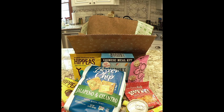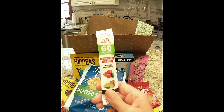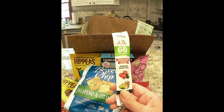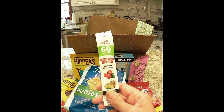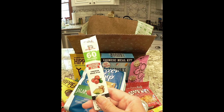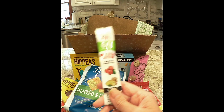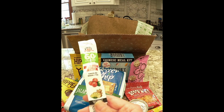Okay, we're still not done. We have Mighty Spark. Let's see where this is from. I don't even see this on here. So is this a little extra goodie they decided to throw in? I don't see it on the list. Anyway, so I can't give you retail price on this Mighty Spark cranberry ginger chicken snack stick.